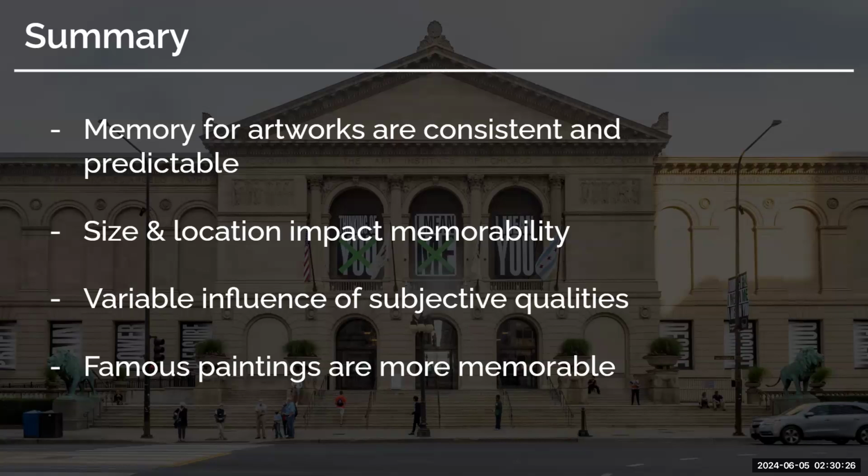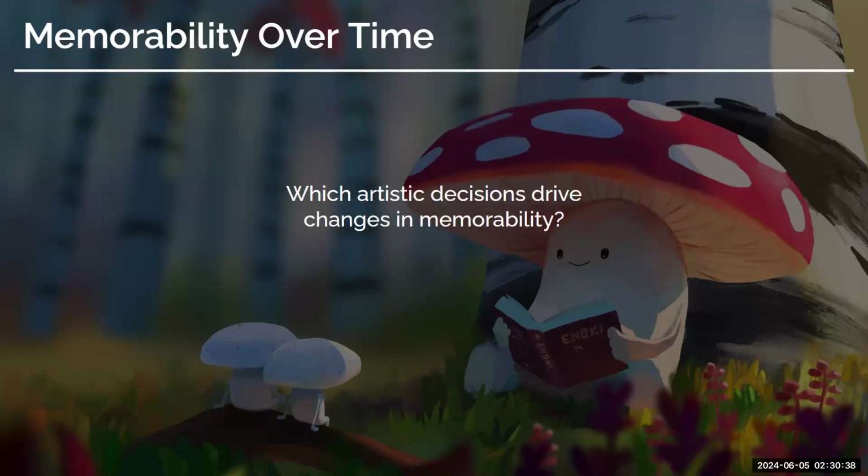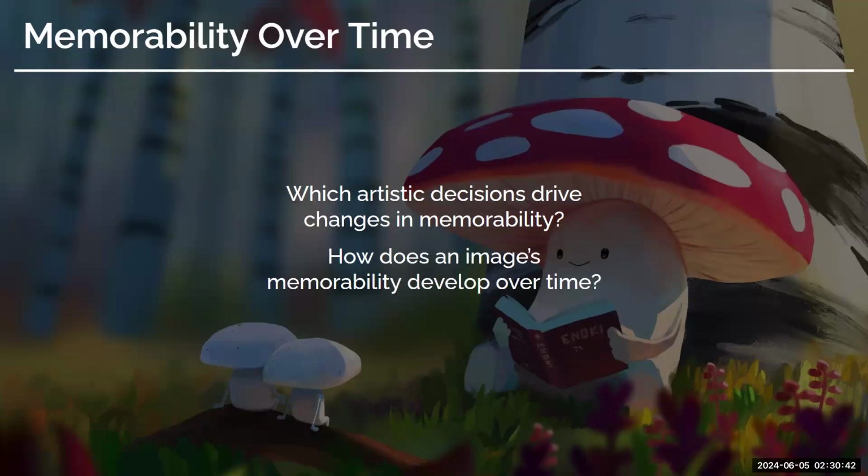Cool. So moving on to our memorability over time study. In this project, we really wanted to look at how the artwork creation process influenced an image's memorability. So which artistic decisions drive changes in memorability? And how does an image's memorability even develop over time? Does it start super memorable and stay that way, or vice versa, or is it something different entirely?